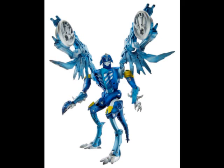And yeah, I don't know. Like I said, if I got it, I'd just have it in the dragon mode. The robot mode wouldn't even exist for me, but I just don't like the robot mode on that guy. What do you guys think? I don't know. I'm 50-50 about it. So, but going on to the next one.